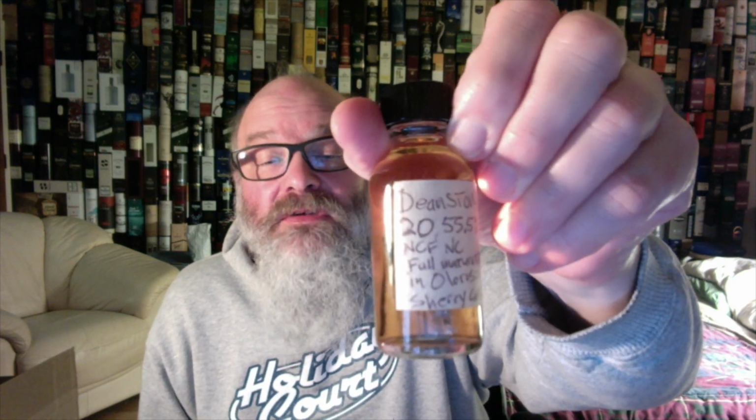Okay, this is a sample that was made possible to become in my possession through the industry of Donner Pass whiskey. It is a Deanston 20-year-old, non-chill filtered, not colored, fully matured in Oloroso sherry casks, bottled at 55.5% alcohol by volume. That is considerable.